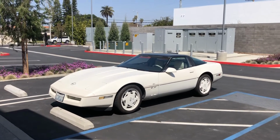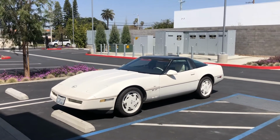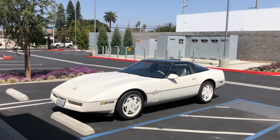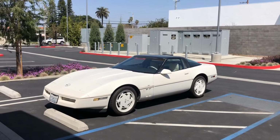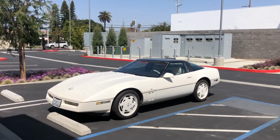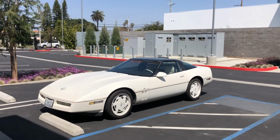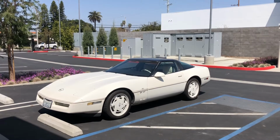Another cool thing is, like I said, this is the last true small block Chevy that they had in a Vette. An LT1 is slightly different. Even though they're very similar, it has reverse flow cooling, so I think it cools the heads first. I think that's how it works, I don't exactly know. But I just love the pre-facelift Vette look. It looks so 80s, and I love the interior.